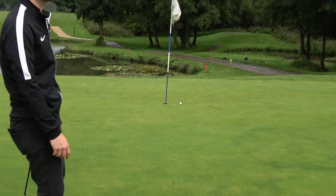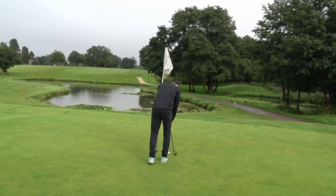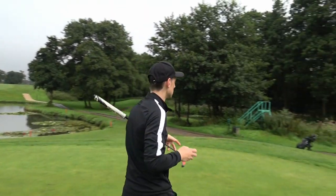Oh, look at that for speed. Right, concentrate, even though it's one of these. There we go. Right, we are in for the triple. Move on to the next hole, let's go.